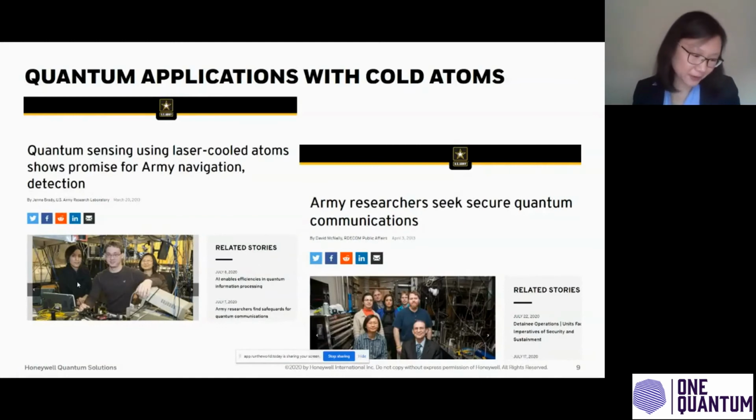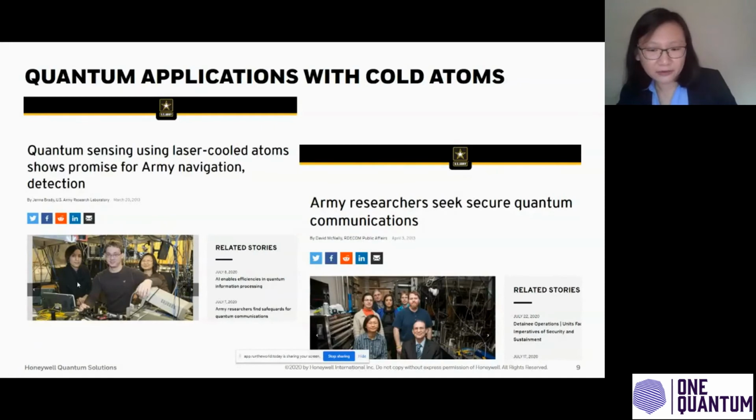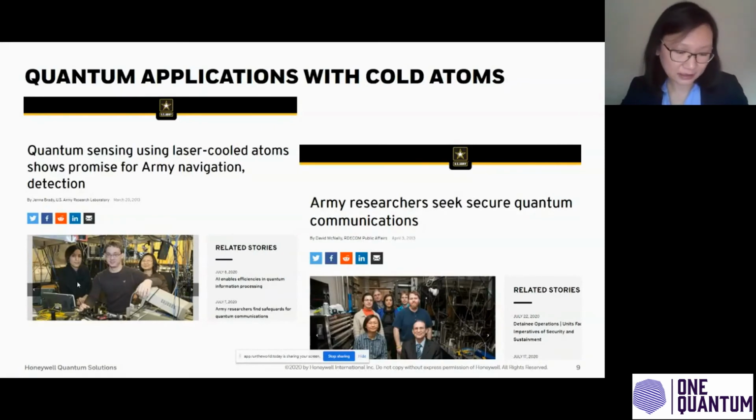What I learned from this experience working at NIST and at Army Research Lab is that it's different from the academic environment. Each place has different missions and different objectives.